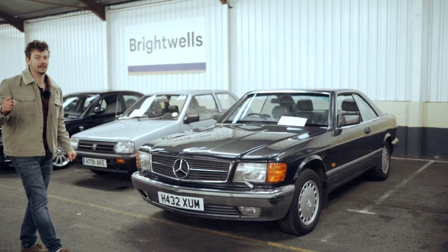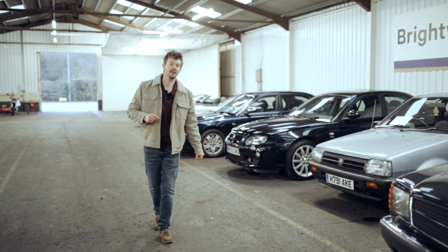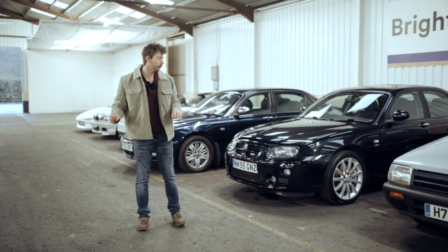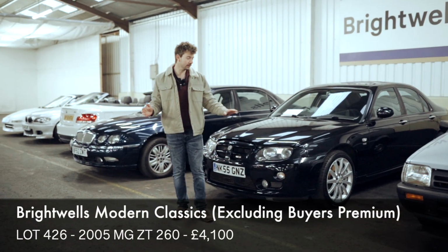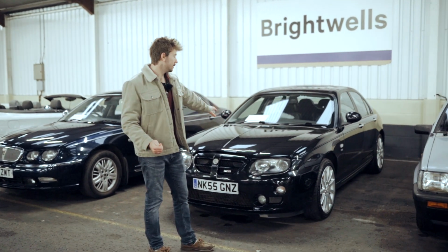And talking of modern classic daily driving, and another steal in the sale, we have this MG ZT 260, obviously boasting a 4.6 litre Mustang V8. They sold for £4,100 on the hammer, excluding buyer's premium. It's a fantastic thing, great daily driving. It's a real gem.